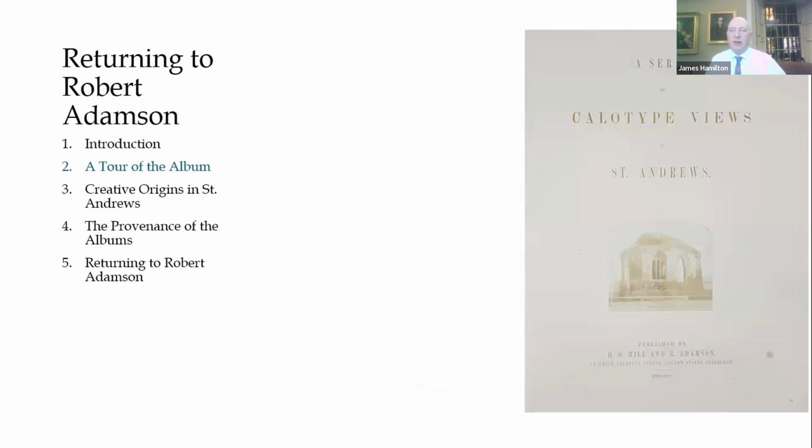Let's look now at the title page. There's something very unusual and strange about this. First of all, it's in gold printing, and I don't mean yellow or orange, it's actually gold printing. This is extremely unusual. And I asked around experts in Scottish printing of the time for ideas about who might have been approached to do this.